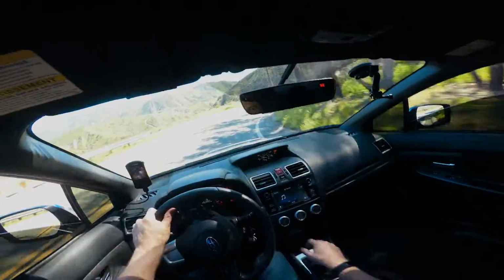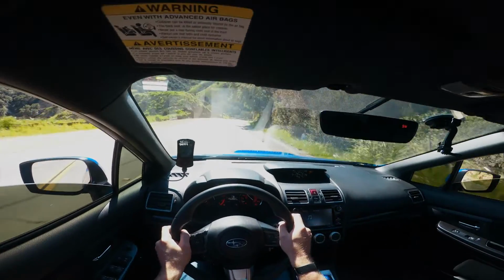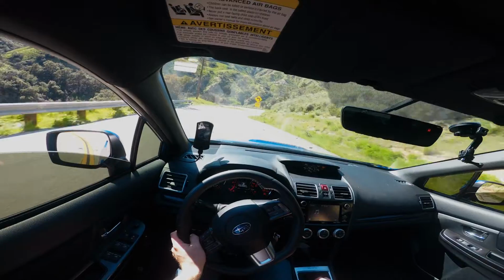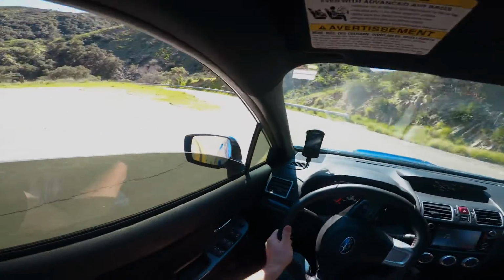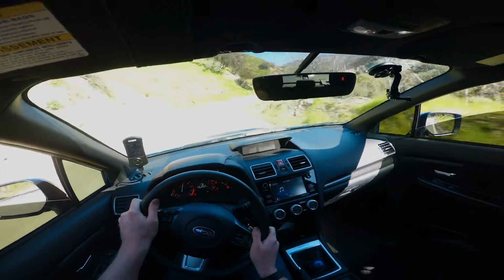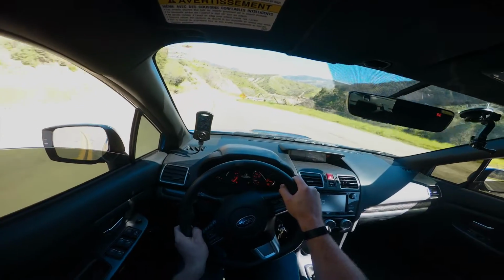These turns are so tight here, you really got to make sure you're braking enough. I think that's one of the next performance mods I want to do to this car, is brakes, big brakes for sure. But I might have to get different wheels for that, which I'm totally fine with. Leaving second. Road work ahead. All right.